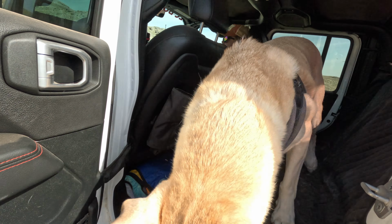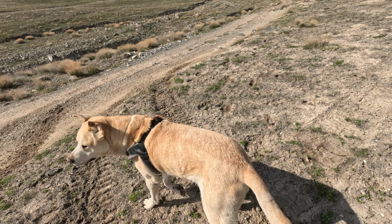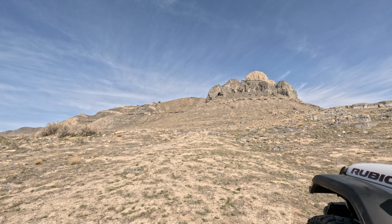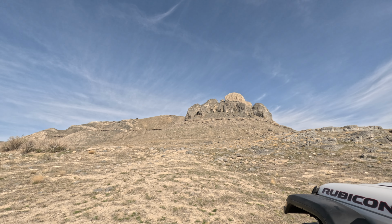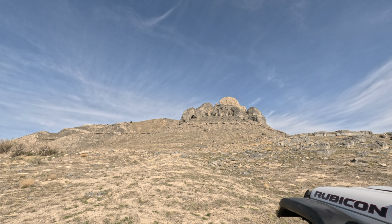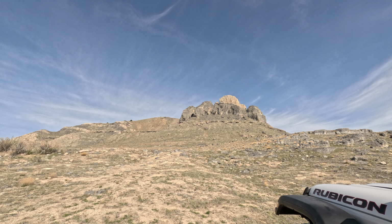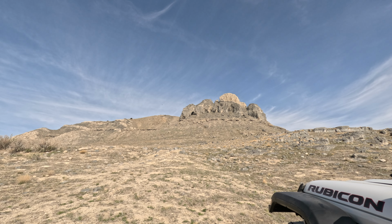Charlie, you wanna come with? Come on. All right, let's go for a little hike, huh buddy? Right up down the hill, I don't know if you can see it, but up there on that cliff, there's a big old hole in the side of the cliff that goes back in a little bit. We just saw a raven come flying out of it a minute ago, so we're gonna go hiking up there.